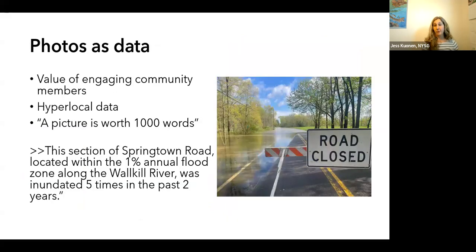We really think that photos can function as a great source of data. We think there's a lot of value in engaging community members that are on the front lines, seeing these changes. The nice thing about photos is you can zoom in on a local area. And there's that saying that a picture is worth 1,000 words. They're powerful visuals, and when you use them along with other types of data like maps, it can really tell a fuller picture of the story of what's going on.